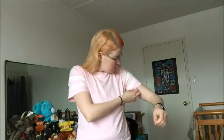Oh wow, okay. So I've got a medium and it fits pretty good, actually. I like it. It's true to size. It's really nice. It's soft. It looks to be really well made. It feels really well made. I really like it. I can't really fault this t-shirt. It's probably going to be one of those shirts that I wear a lot. Okay, so let's see. What else did I get?